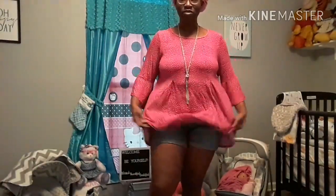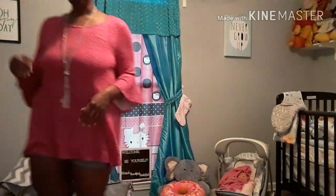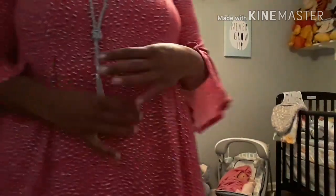These are the little shorts. Oh my goodness, I'm upset that it's too big, that I can't keep it. Oh well. But I just wanted to show you guys the necklace. So that's what it looks like. Be right back. Oh my gosh, you guys.